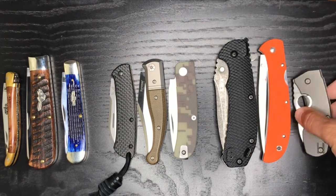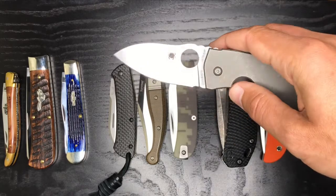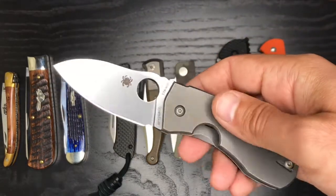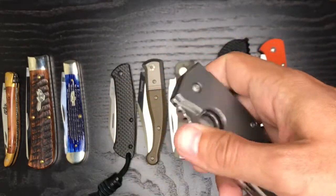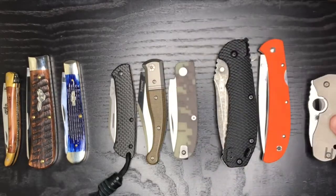So here we've got the Spyderco Marcin Slysz design Techno. This is the first generation Techno. These were all the rage a few years ago. Beefy titanium frame lock knives. This is Spyderco's iteration of that.